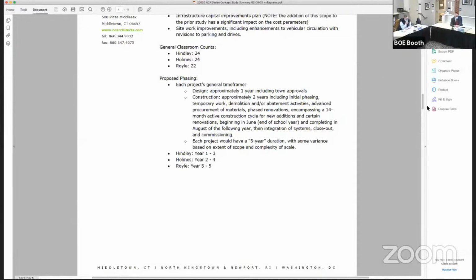If you have that ability to have swing space, or if you have the swing space because you don't have to demolish the portables to do the work you want to do, which really, the way these plans are laid out, you have to demolish the portables at Royal and Holmes to do the work there. And you have to demolish at least one of the portables at Hindley. So you're kind of limited that way to doing your classroom work over break periods.